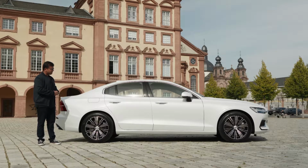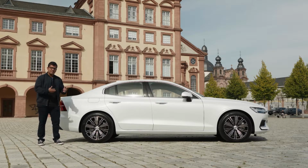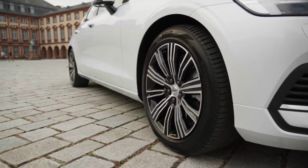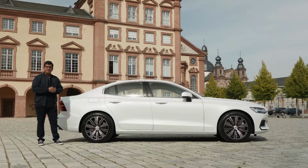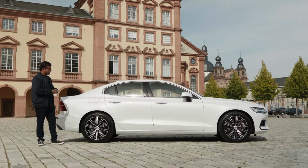This has a good midsize sedan silhouette, which I think really suits this kind of, again, professorial design that this Volvo has. It comes as standard with 18-inch wheels like the ones you see here, which I think fill up the wheel arches really well. You can optionally get 19-inch wheels if you would like.